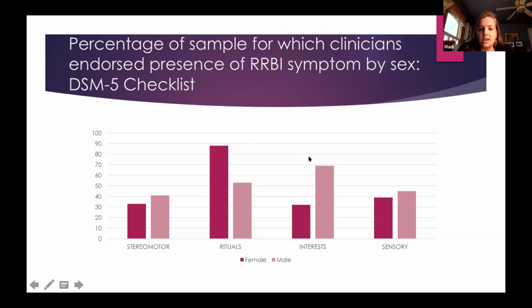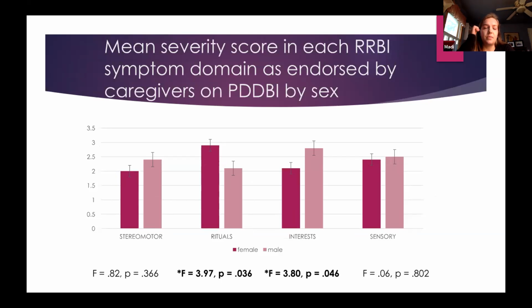The data indicate that females are more likely to show obsessive rituals and males are more likely to show intense interests. Since clinician reports such as the DSM-5 checklist observe children over a shorter period of time, it's important to also look at a parent report, in which a parent observes their child over a longer span of time. So that's why we looked at the PDDBI total T-scores here. We looked at the mean severity scores in each RBI symptom domain as endorsed by caregivers on the PDDBI caregiver report, where they can rate severity 1 through 5, with 1 being not severe and 5 being extremely severe.